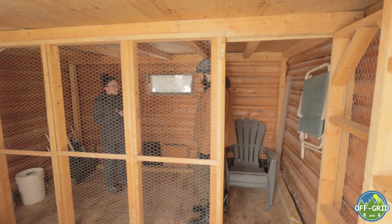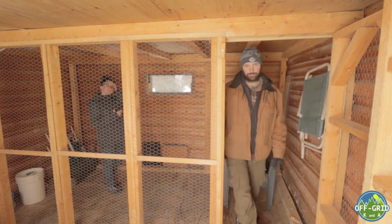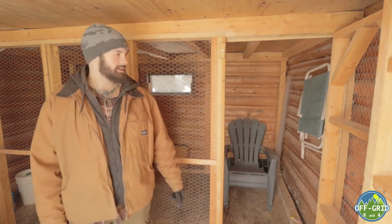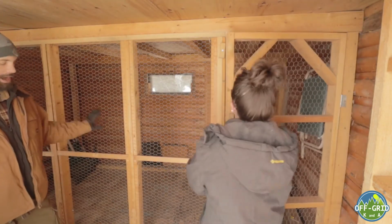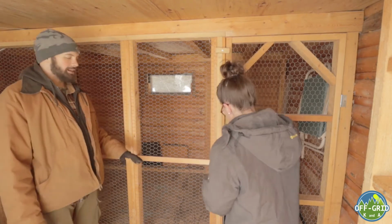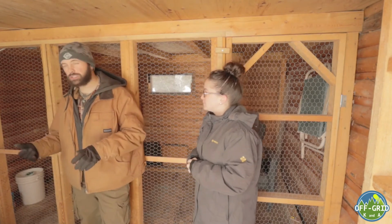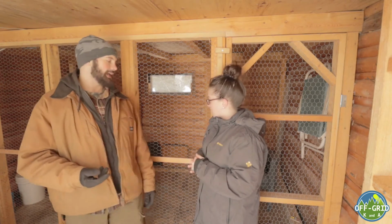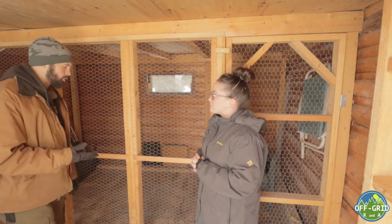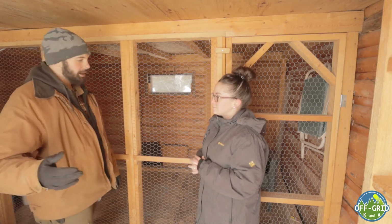Actually, what we were thinking about doing is maybe keeping this one this year just for the chickens that we have coming in. But yeah, we'll have some chickens in here this year. And for next year, we'll put all the rest of the chickens on the other side that we're going to show you in a second, which also has a run to the outside. Next year, we plan on getting some goats. I'm thinking we could easily keep two goats in here overnight, and then let them wander outside throughout the day.